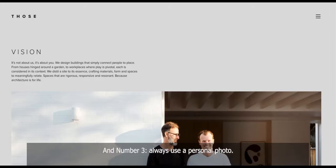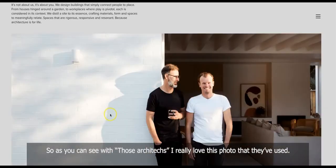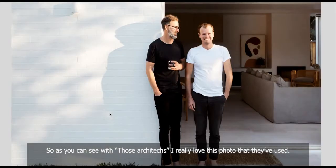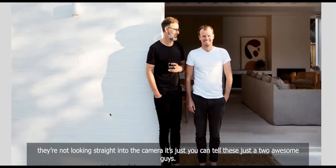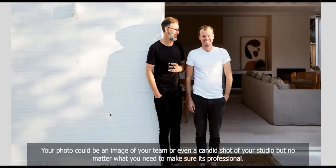And number 4, always use a personal photo. So as you can see with Those Architects, I really love this photo that they've used. It doesn't have to be like this, but you can see they're barefoot, they're not looking straight into the camera. You can tell these are just 2 awesome guys. Your photo could be an image of your team or even a candid shot of your studio, but no matter what, you need to make sure it's professional.